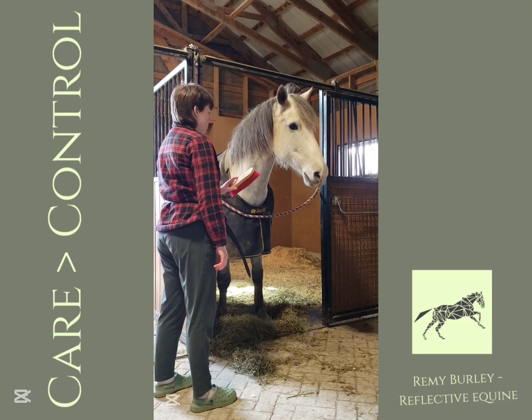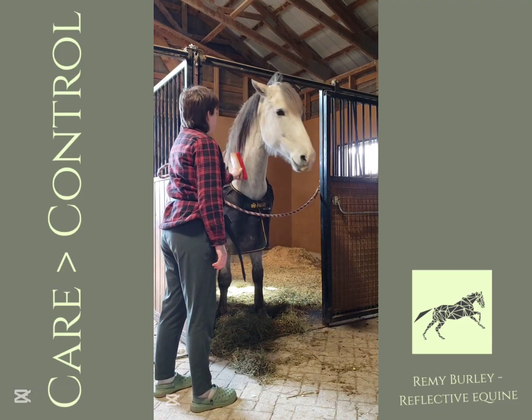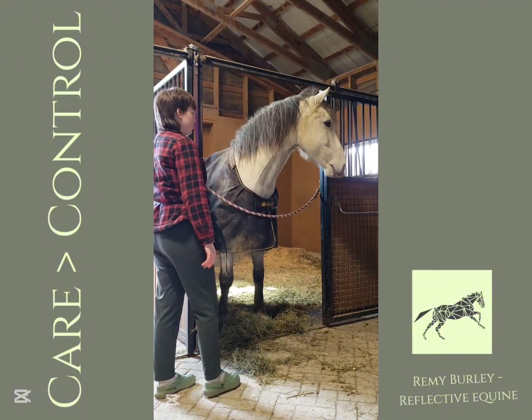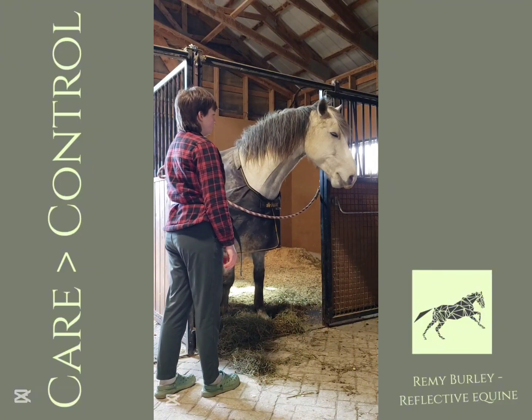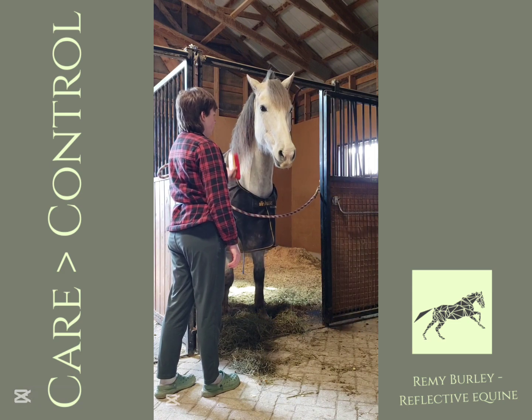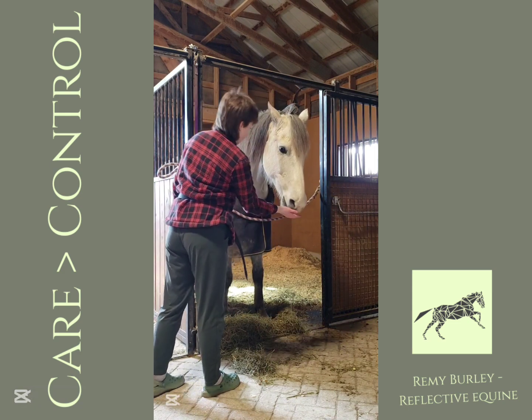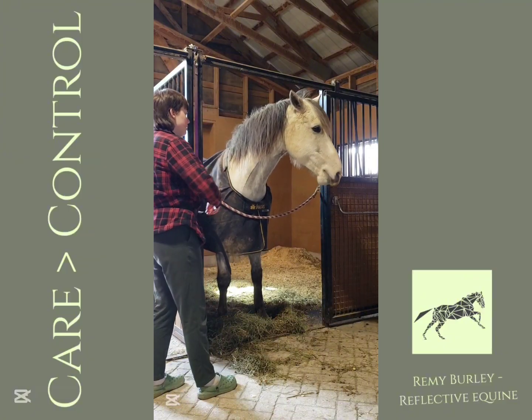Another mistake. I should have been approximating differently and not touching him right away, and instead slowly working up to it, as you can see I do in the next repetition. With most horses, it's okay to make mistakes, as long as you aren't repeating those mistakes.